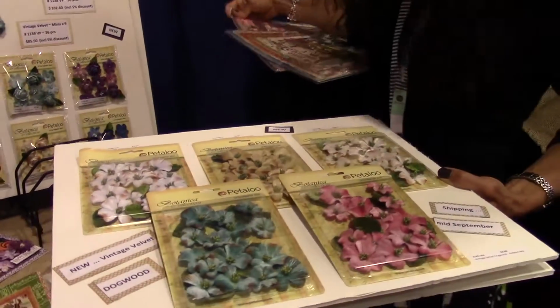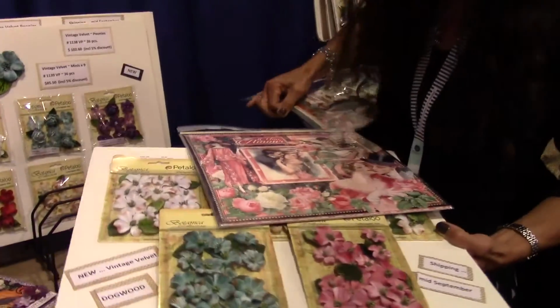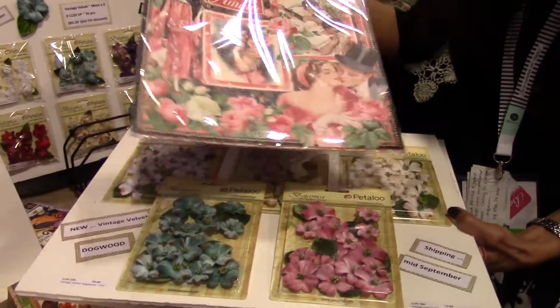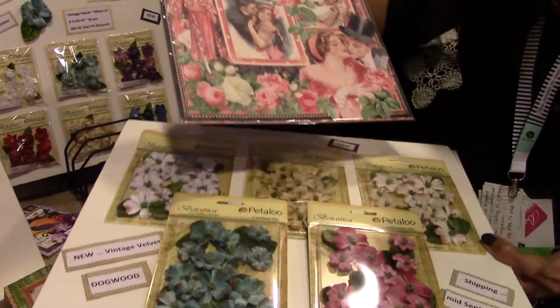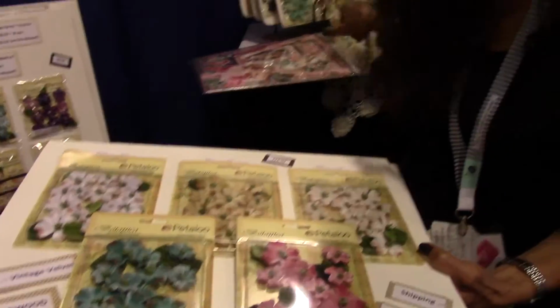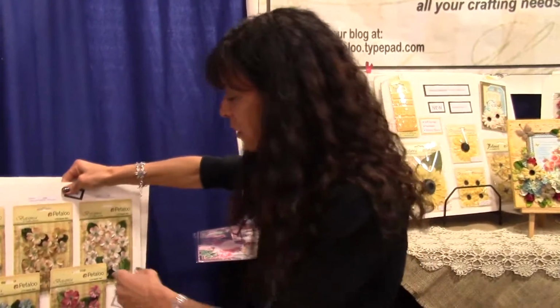Here's another one of their new papers. This one's called Mon Amour, and look at how beautifully it matches. We call this our vintage red. You can see how beautifully it matches their paper as well. And there's lots of different colors to go with it. We have a lot of Graphic 45 fans in our audience. Yes, I'm sure they'll be as excited to see these. Yeah, we are as well. So those are new as well.